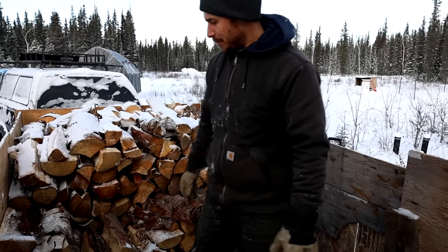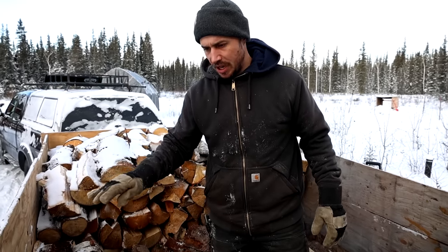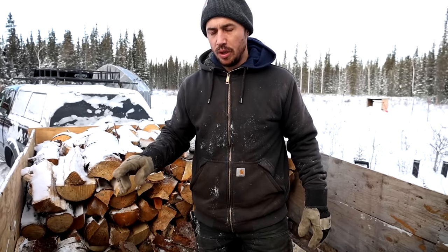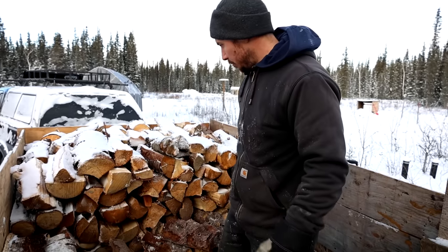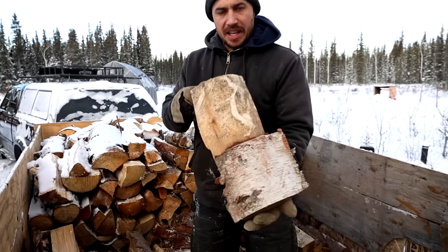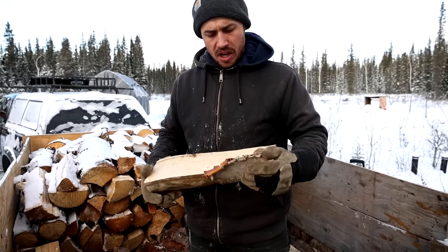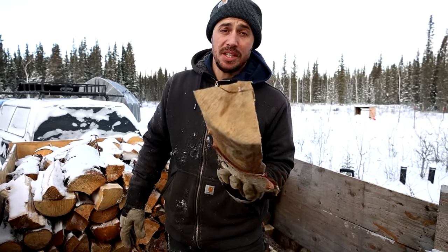Pretty big load this time around. What we did is we added some taller sides to the trailer. Now this load is about double as big as the load we brought back last time. This is about 2 cords. It's mostly spruce, but we do have some birch in here, which looks like that, and it's a lot heavier. All of this wood is seasoned and ready to burn, and birch is about as good as it gets for us.